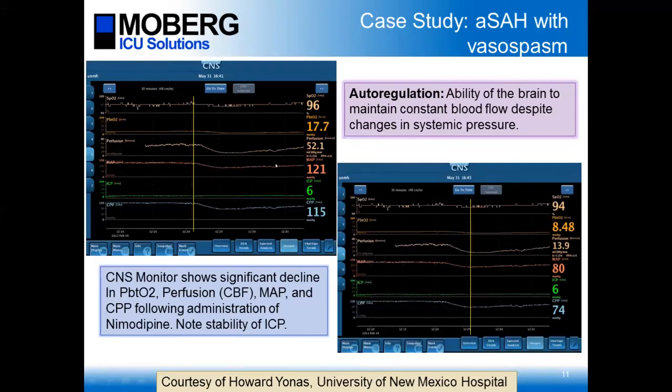I use this in training because it really shows us how we can visualize trends. But I want you to see that if we use a feature on the CNS monitor that we call snapshots, we can actually take pictures of the screen and save those, and then use them to show other people. We can show our colleagues at change of shift, or when a day or two has gone by and we want to go back and look at things. They can also be exported so that you can use them in a presentation, which is really a nice thing.